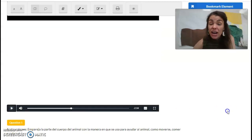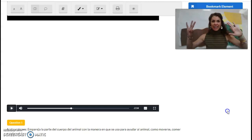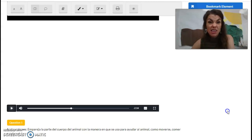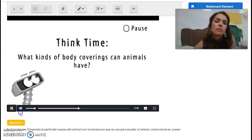All right, so the zebra has the hooves to run fast and to kick, and the stripes that help to do what to the lion? Confuse him. The camouflage helps the zebras to get away. I wonder what other kinds of body coverings animals can have.